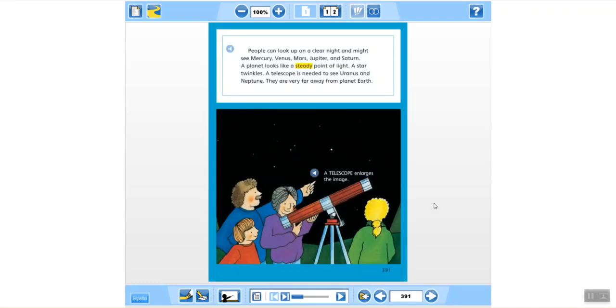People can look up on a clear night and might see Mercury, Venus, Mars, Jupiter, and Saturn. A planet looks like a steady point of light, which means that it's staying the same. It's not blinking. You just see the light all the time, never changing. A star twinkles, which means it is changing. It's not steady. A telescope is needed to see Uranus and Neptune.